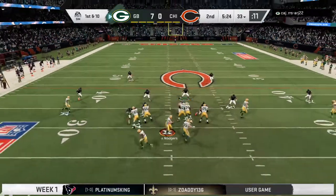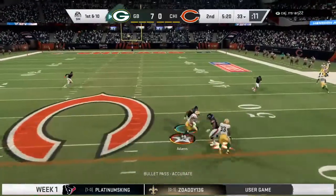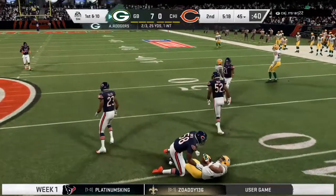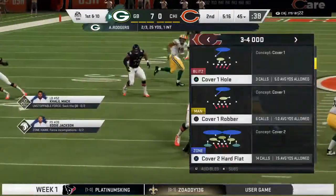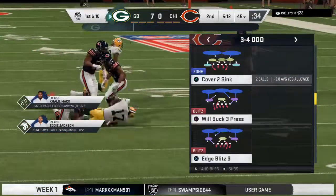On first down, Rodgers. He gets this to Devontae Adams. And he'll be tackled right on the chalk of the 45. 12 more yards there and another first down.